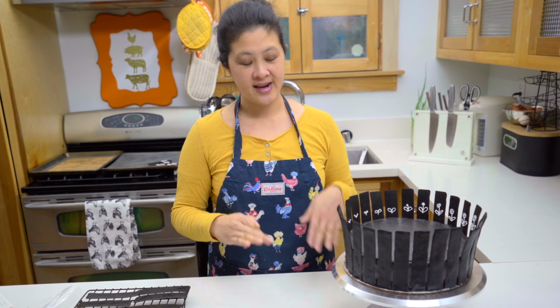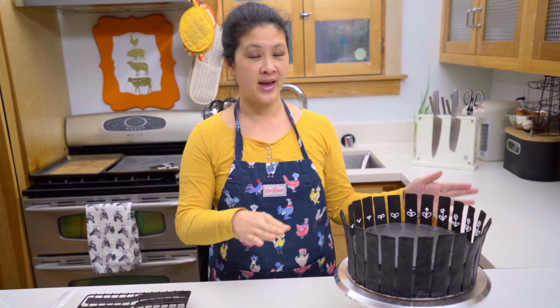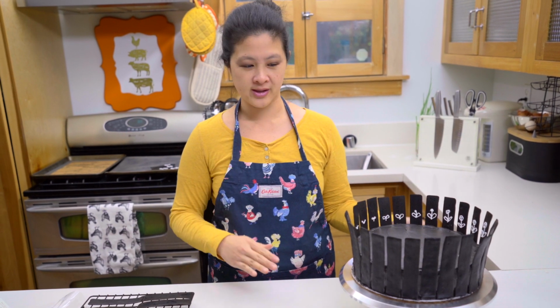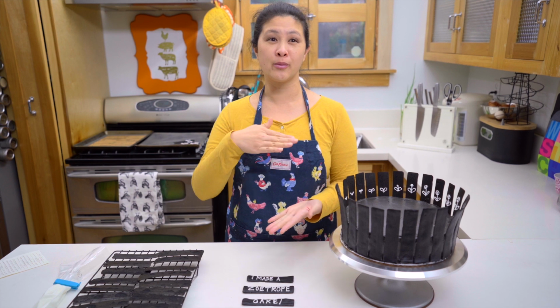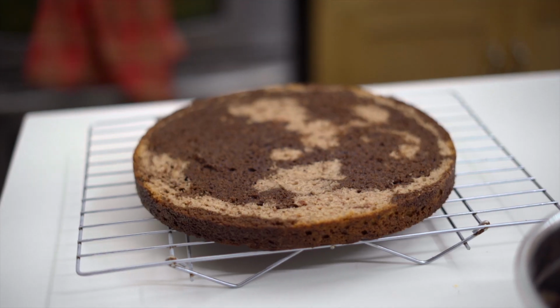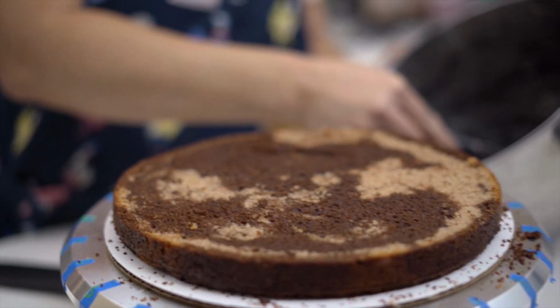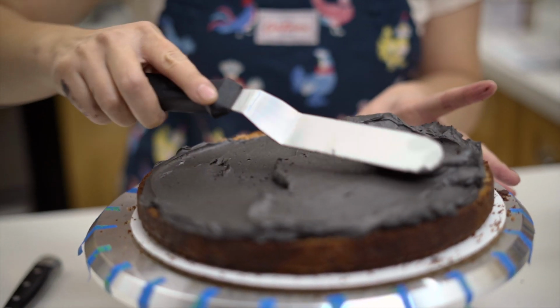So let me tell you about this cake. This is a 2-layer frosted cake with Tuile cookies around the edge, piped with royal icing. The cake part is a chocolate and strawberry swirled marble cake. And then it's layered with black cocoa frosting and freeze-dried strawberries.